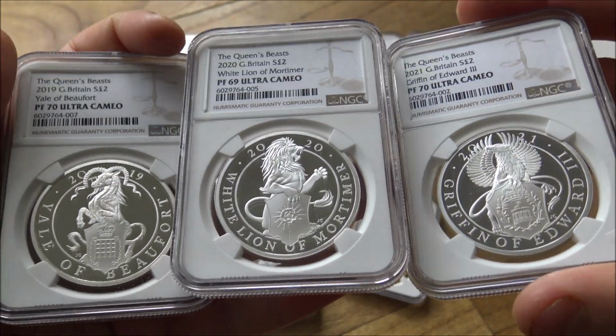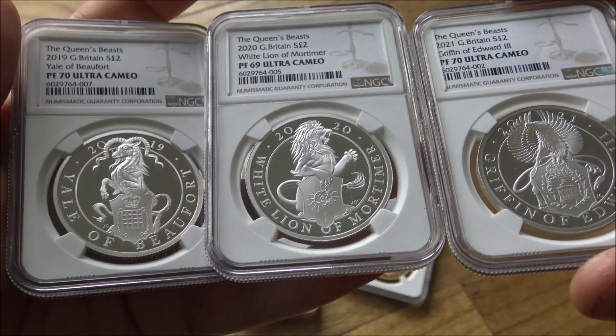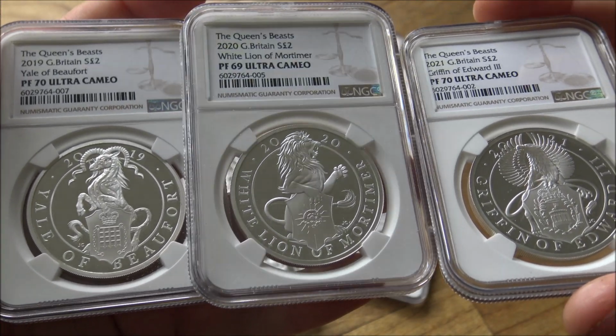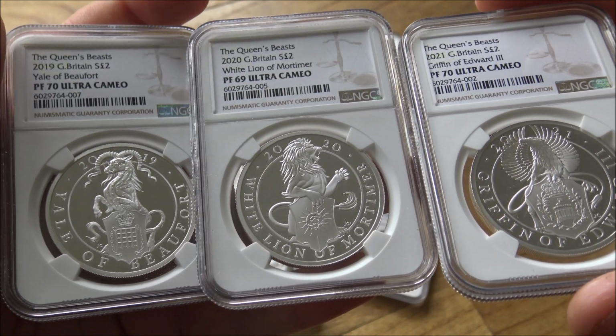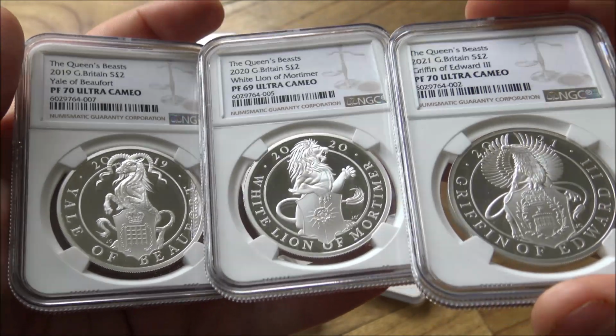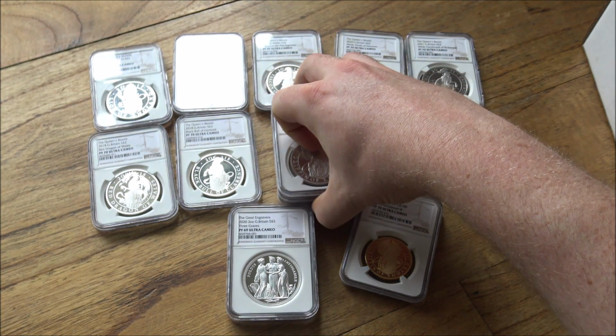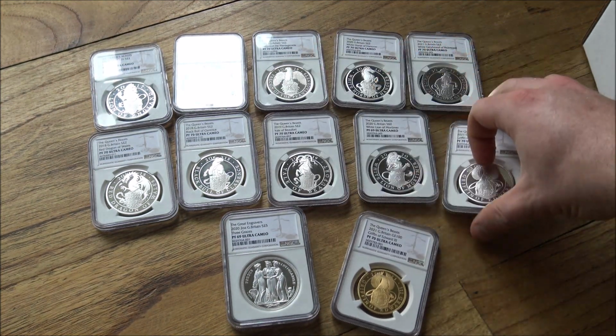So the plan always was to have two of each, have a graded set and have an ungraded set, and then look to perhaps sell the ungraded set or keep the ungraded set and sell the graded set. So we don't quite know what we're going to do with these at this moment in time, but for one, I can say that they are absolutely wonderful, and they are surprisingly earning good returns.